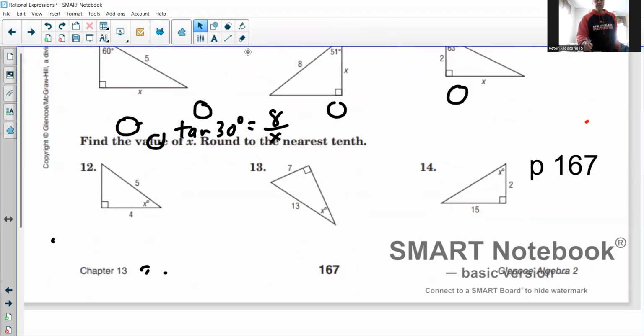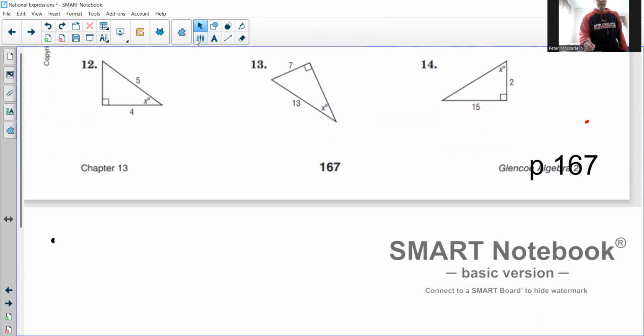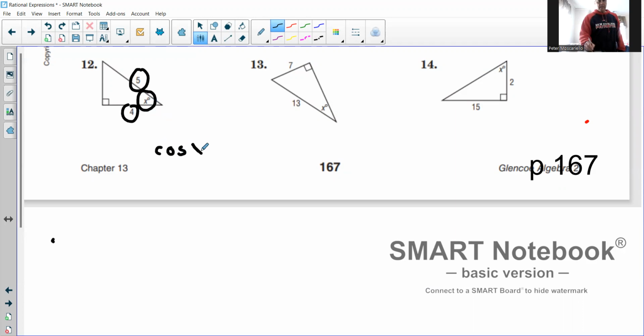12, 13, and 14. And for period A, this is part of your homework for Monday. Period D, this is part of your homework for Tuesday. What's the difference here? Here, you're given two sides and you're asked to find the angle. Given two sides, find the angle. Okay, still a three-player game. So for this angle, I've got adjacent, hypotenuse, it's cosine. All right, cosine of angle X equals 4 over 5.